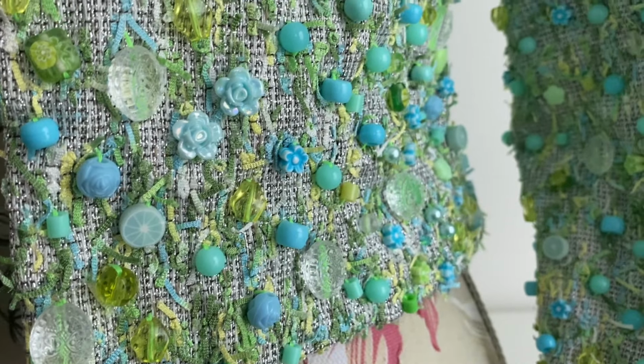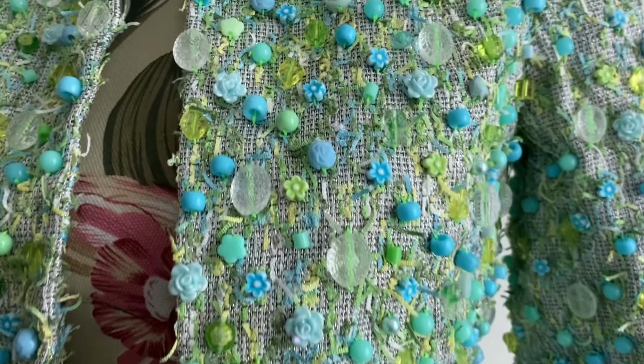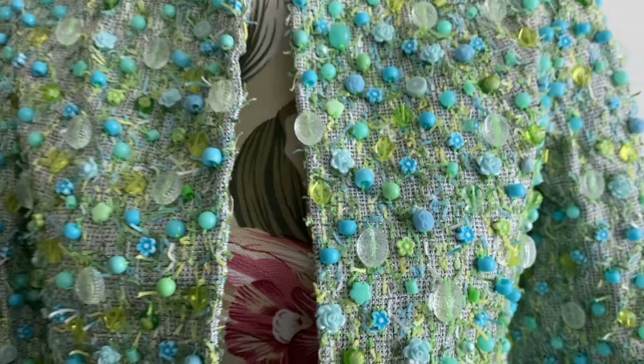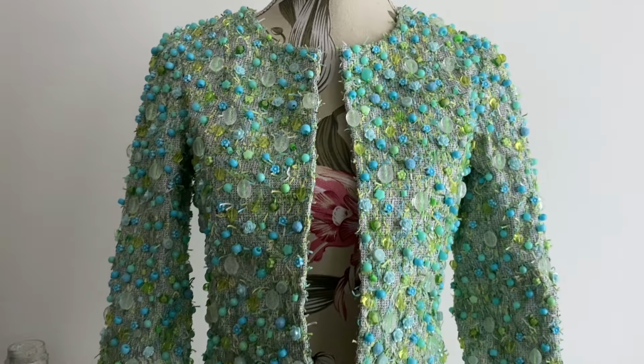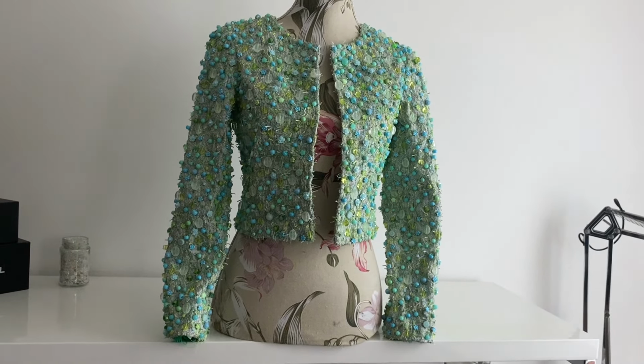But when you're making trousers or a skirt, you can't do that, because the point of using netting is that it makes it stiff and your jacket holds its shape. You don't want that for trousers or a dress or a skirt.